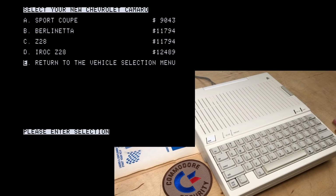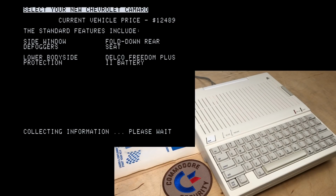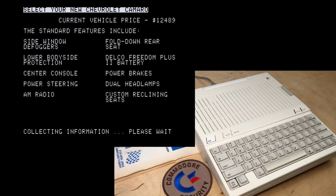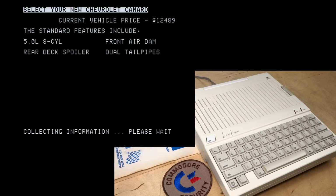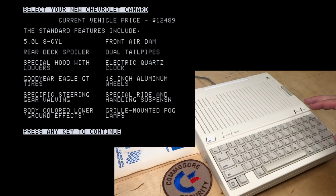Select your new Chevrolet Camaro. Berlinetta, Z28, or the IROC. Well, let's go for that IROC. That's what the cool guy at high school had. The standard features include side window defoggers, fold down rear seat, Delco Freedom Plus 2 battery, center console, power brakes, power steering, dual headlamps, AM radio, custom reclining seats, accented lower body stripe, body colored dual sport mirrors. Standard features include the 5-liter 8-cylinder, front air dam, special hood with louvers, electric quartz clock, Goodyear Eagle GT tires, 16-inch aluminum wheels, specific steering gear valving.